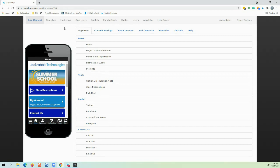All right. So what we're looking at right here is the dashboard of the Jackrabbit app. All right. So as you see here at the top, we're under the app content section. All right. Now this is the most important part of the app, and also the most fun part of the app. All right. So this is where you are able to create your content for your families, and you're also able to create how you want it to be displayed to your families within here.